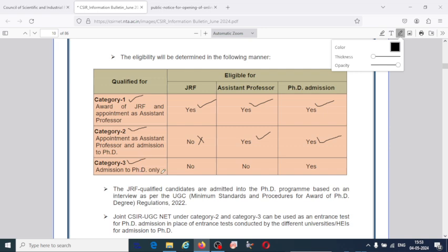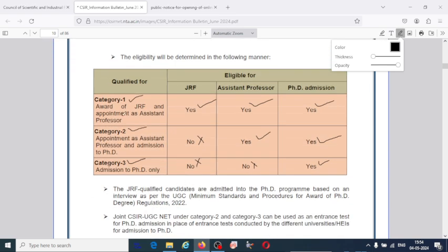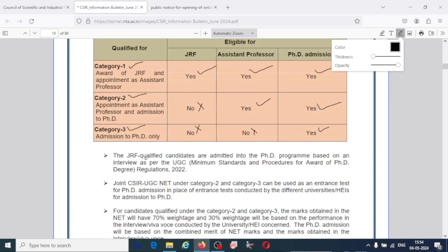Category 3: admission to PhD only. Under category 3, you are not having the JRF and you are not eligible for assistant professor; you can only go for PhD admission. So these 3 important categories you can observe. JRF qualified candidates are admitted into the PhD program based on interview. So there will be an interview if you qualify under JRF.